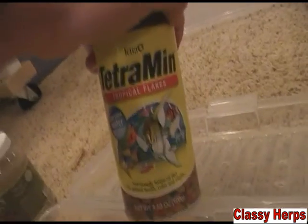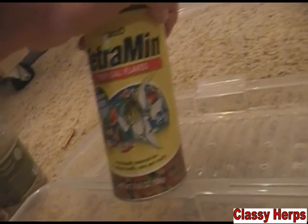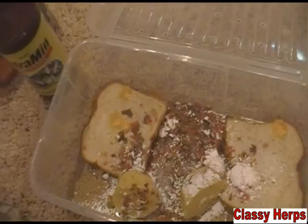Next thing is tropical fish flakes, which are really high in a lot of protein, a lot of things. It's just a really quality food, especially to feed feeder insects. So that's something you can put in there, and they love the taste of it. They love to eat that.